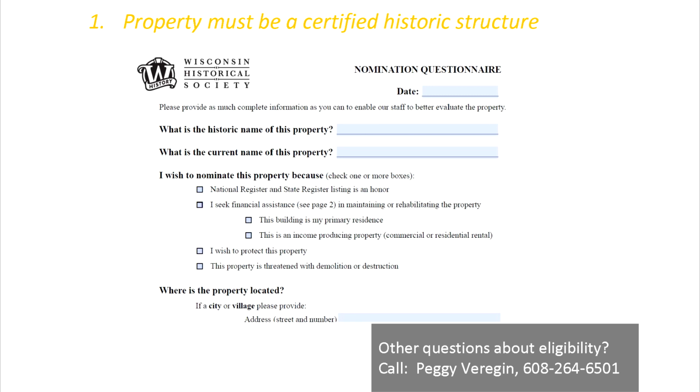Now, that's not to say that if you own a commercial building in Janesville and you send in the information, and we take a look at it and say, oh, this is definitely eligible, you can't start. You can start the process of getting the nomination written at the same time that you start your tax credit application. So you don't have to wait, because it'll take about a year to get that building listed on the state and national register. That's a separate process, but you can do both at the same time.